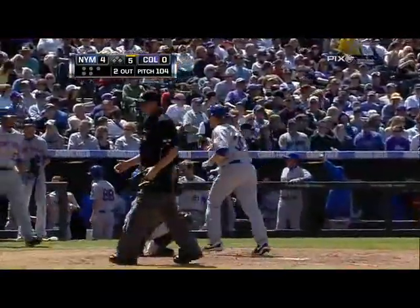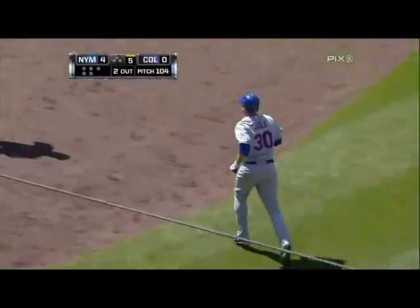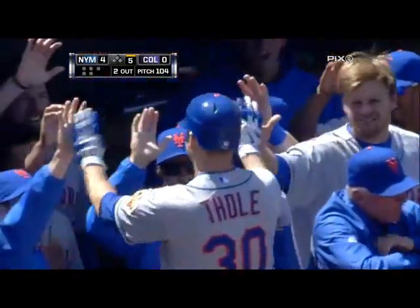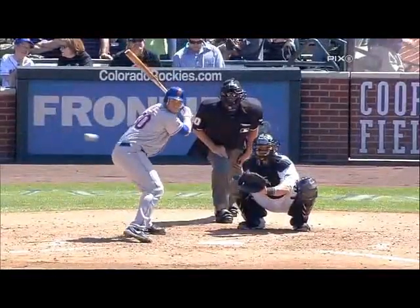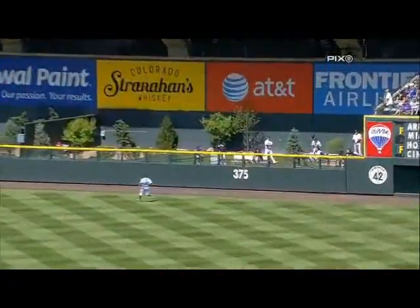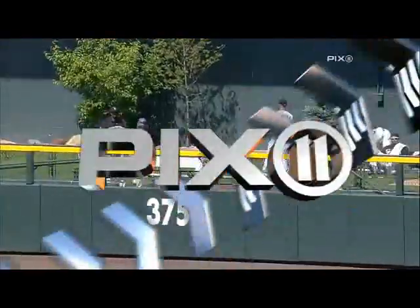Well, we talked last night about how Tolley had totally gotten away from trying to hit home runs, but he got all of that. Well, it's a line drive home run. Oh, he got a hanger right there. He stayed back. Hey, you can hit line drive.